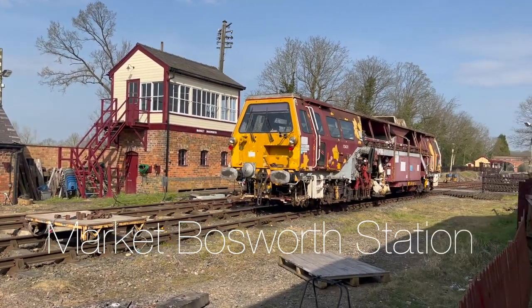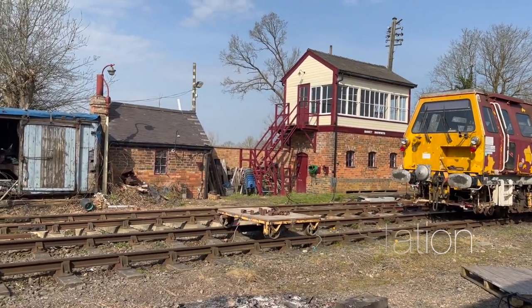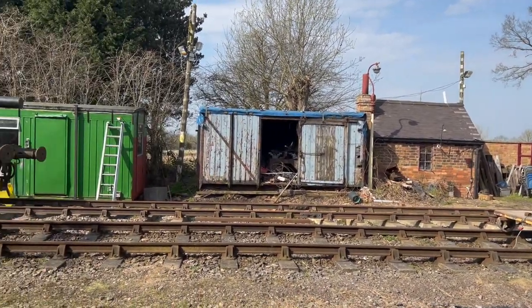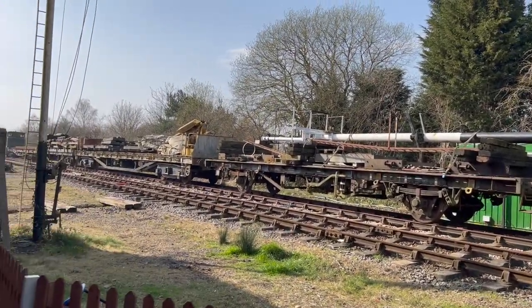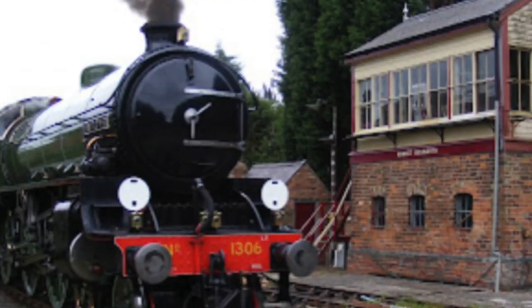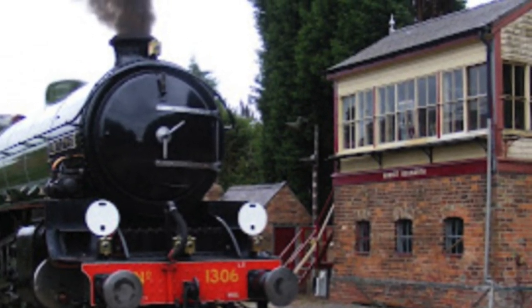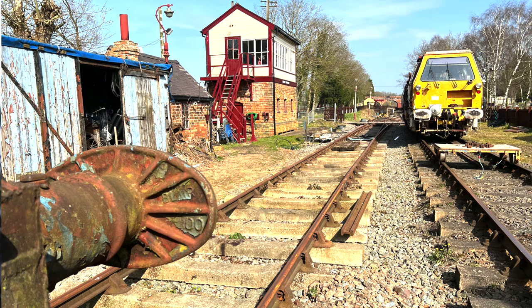Further along the line, we come to the station at Market Bosworth. I was told that during the Second World War, this was a fuel dump, a storage for the fuels for the armed forces. And had it been blown up, it would have burned for a long time. But this is a wonderful collection of old rolling stock and signals. This is a photograph I found of a locomotive called the Mayflower that came through in 2011, which is 12 years ago. And there you can see the same signal box as in the previous picture.